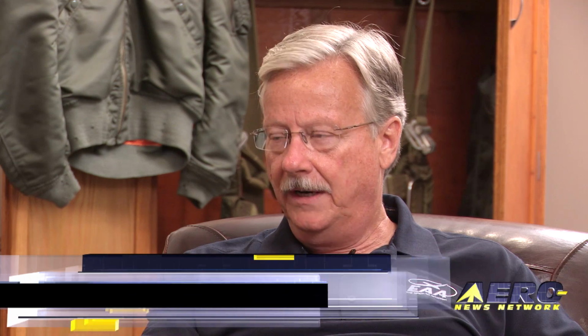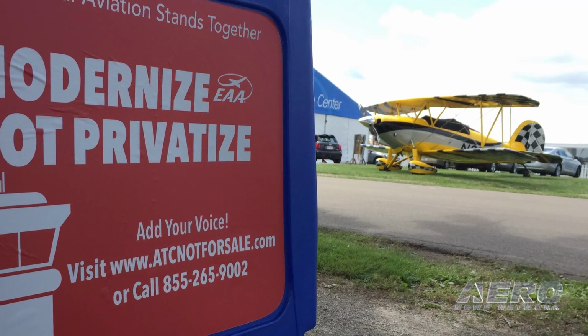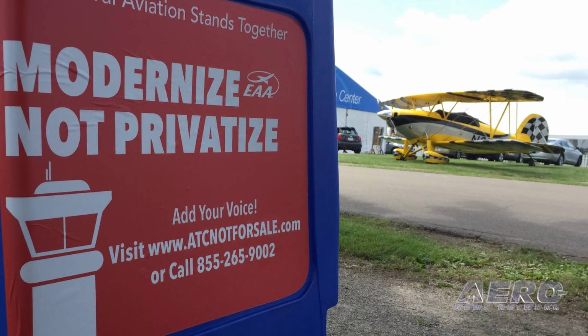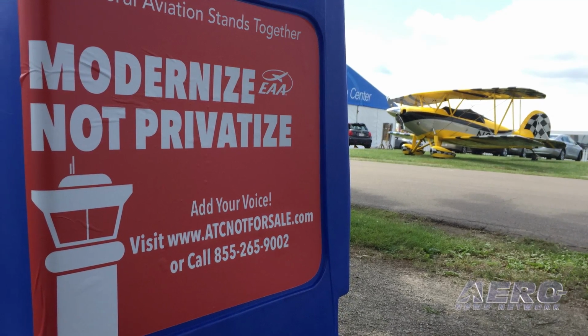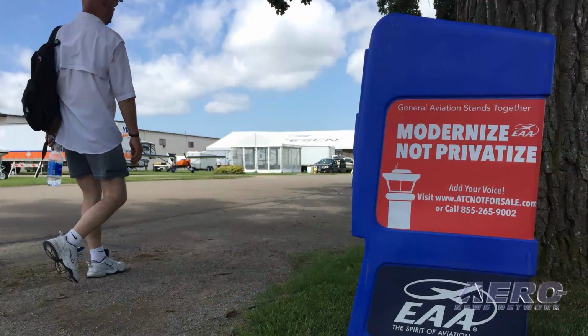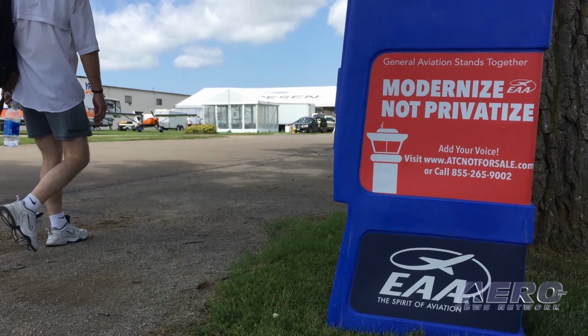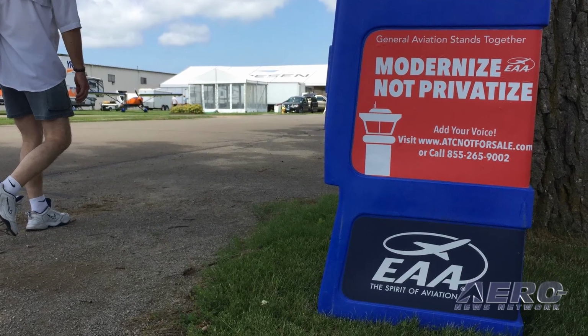Privatization. Let them have it. We have gone in great coordination with the other associations to make sure that this week, everywhere you go, you will see a modernization, no privatization banner, poster, pins. We'll have areas where people can actually contact their elected representatives right here on site. We're going to make sure we keep that message strong and in front of our elected officials to know that as a united community, we are really, really against this idea that they're proposing. And we hope, in the end, it might influence some people.